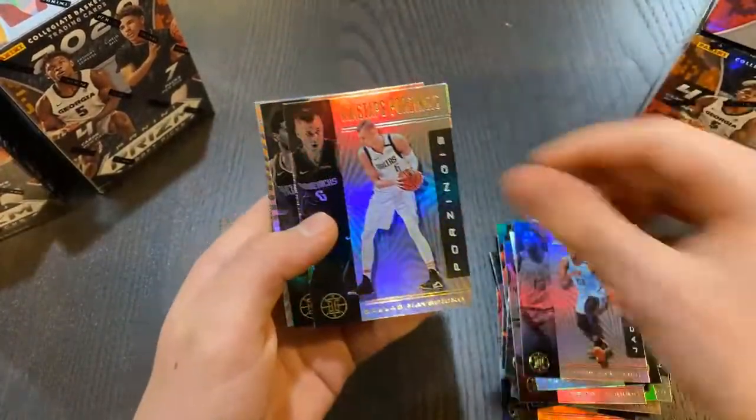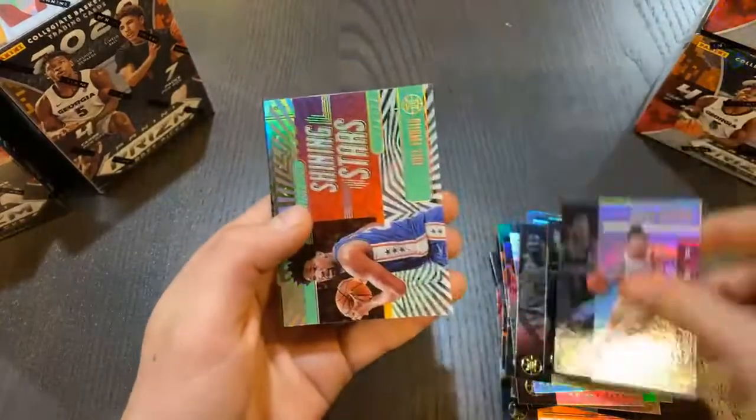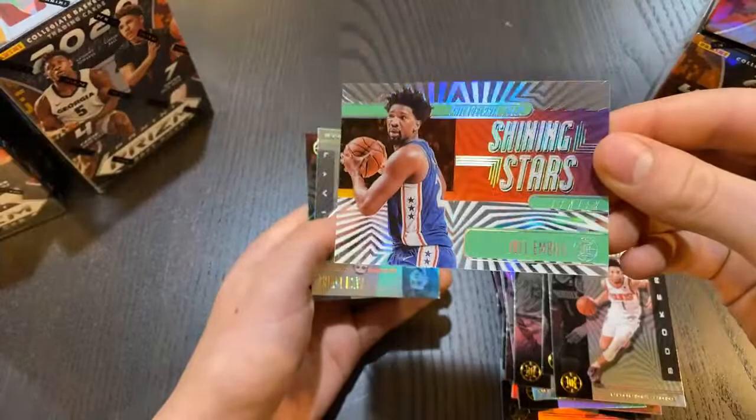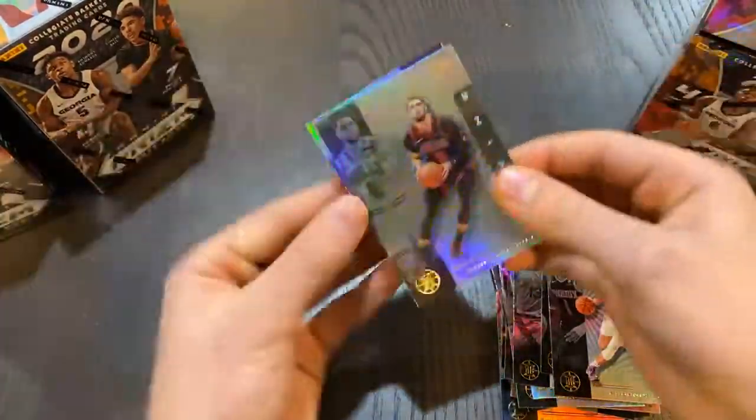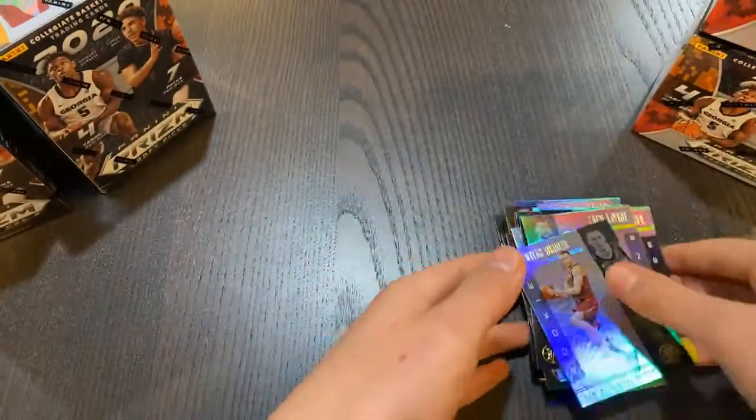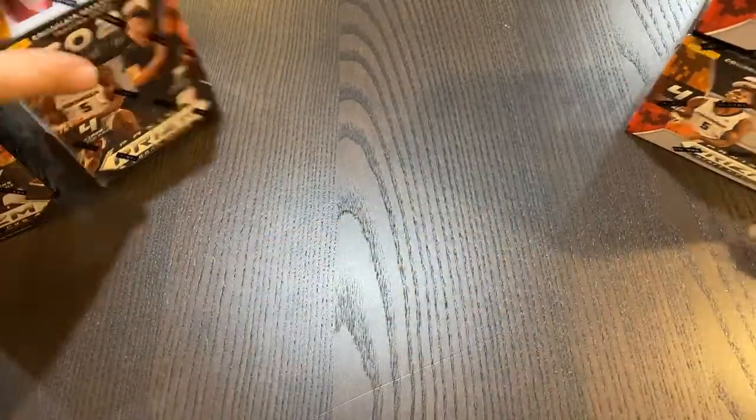Ignis, Jaren Jackson Jr., second year. Kristaps, Devin Booker. And we've got an acetate for the Sixers. Joel Embiid, Shining Stars. Zach LaVine. And our final card is Dylan Windler for the Cavaliers. Let's move on to Prizm draft picks.